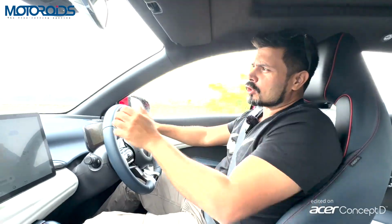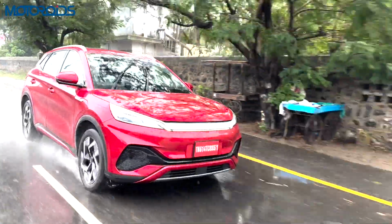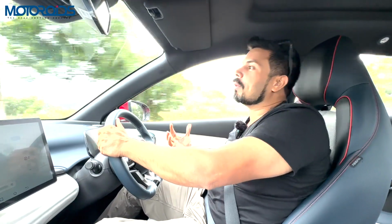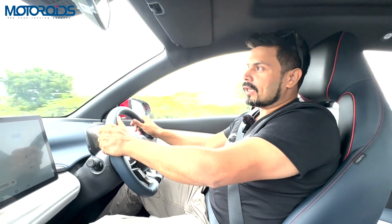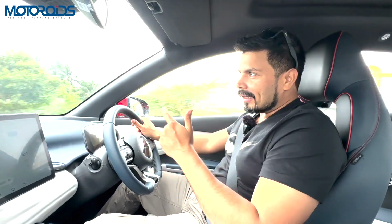And while this is not the sportiest of cars, it has a very dependable set of four wheels, so you can really chuck it around corners. There is a wee bit of body roll, so this is not like a sports car, but it is very dependable, especially for the kind of comfort that it delivers. It really is a very good combination of good ride quality and fantastic handling.